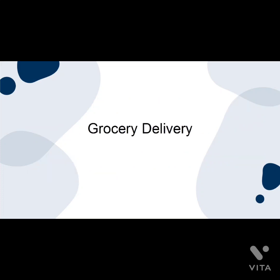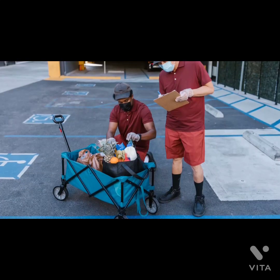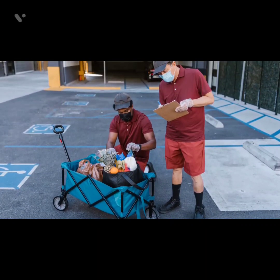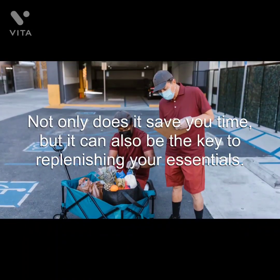Grocery delivery. These days there are dozens of apps and programs that will allow you to cut down on the time you spend making a grocery list and trekking out to the store to pick up everything on it. Even your local grocery store chain may offer a delivery service for a small fee. Having your groceries delivered to you, especially on a set schedule, is a proactive way to automate your life. Not only does it save you time, but it can also be the key to replenishing your essentials.